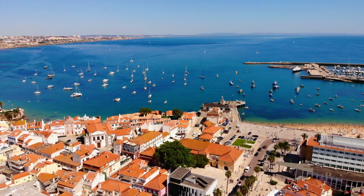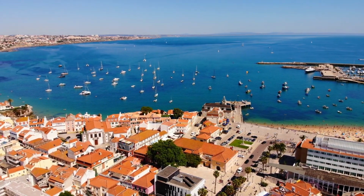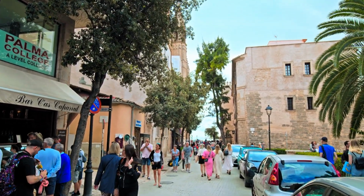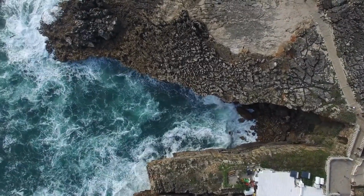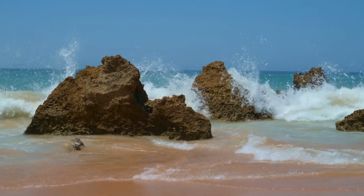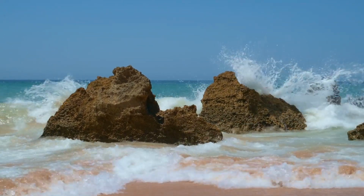Cascais offers a charming blend of history, beaches, and coastal beauty. Here are some of the best places to visit. Boca do Inferno, Mouth of Hell. This dramatic cliff-top formation is a must-see. The crashing waves against the rocks create a powerful and awe-inspiring spectacle.